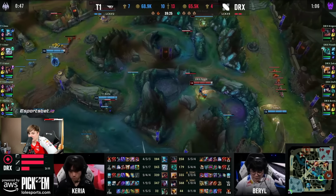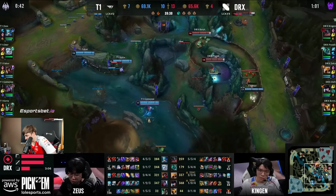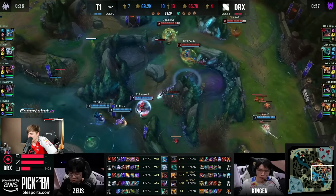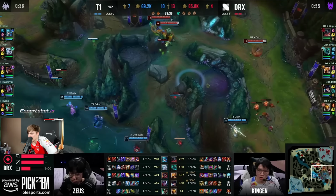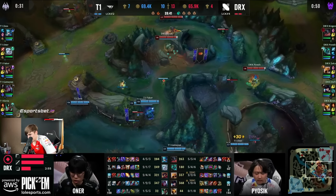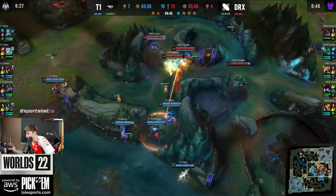All right, guys. Little CC T1. 50 seconds. They gain so much from being at the objective first, forcing DRX to go through these small pathways, let them hit the skill shots. Guma on the front line. The R into Karma Shield. The last time T1 went to a game 5 in a world championship was against Damwon, and it came down to an Elder Dragon fight. Here we are, a year later in the finals.